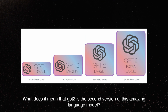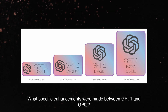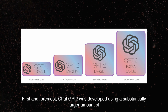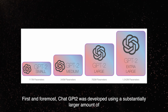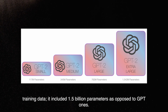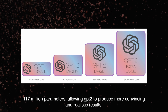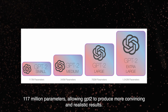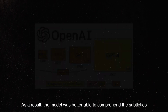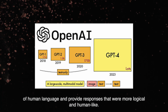What does it mean that GPT-2 is the second version of this amazing language model? What specific enhancements were made between GPT-1 and GPT-2? First and foremost, GPT-2 was developed using a substantially larger amount of training data. It included 1.5 billion parameters as opposed to GPT-1's 117 million parameters, allowing GPT-2 to produce more convincing and realistic results. As a result, the model was better able to comprehend the subtleties of human language and provide responses that were more logical and human-like.